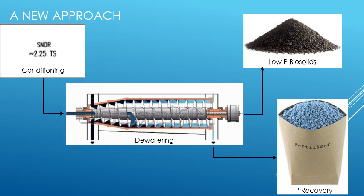So looking at the basic steps of our new approach, we begin with solids conditioning, either in our classic SNDR or this new SGR that I mentioned, going to dewatering, and then you have a phosphorus-lean biosolid cake coming out and a phosphorus-rich filtrate or centrate that you can form into your phosphorus product.